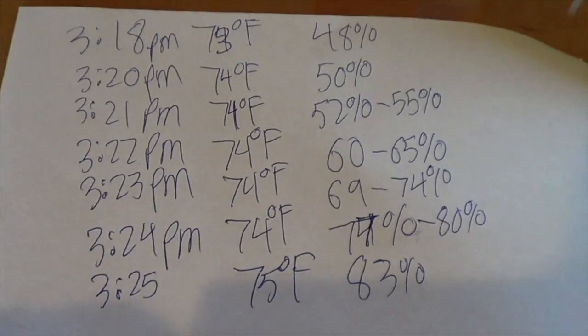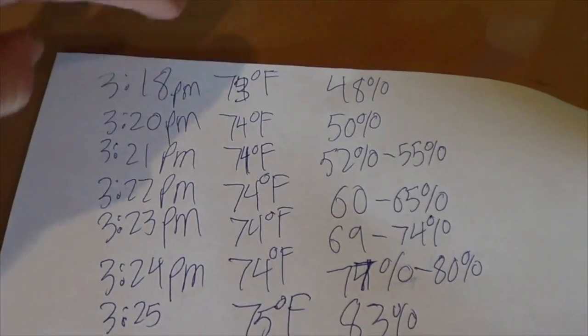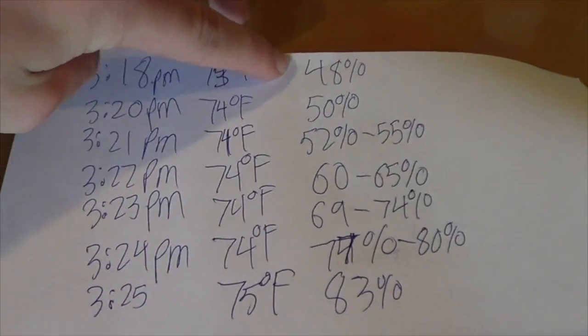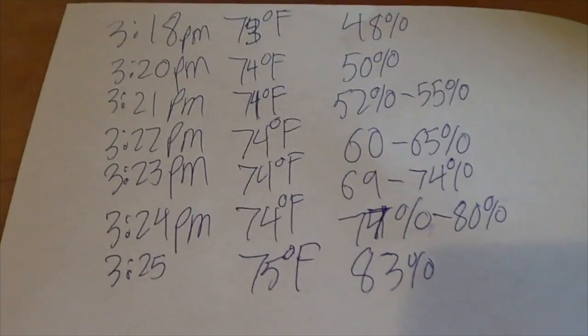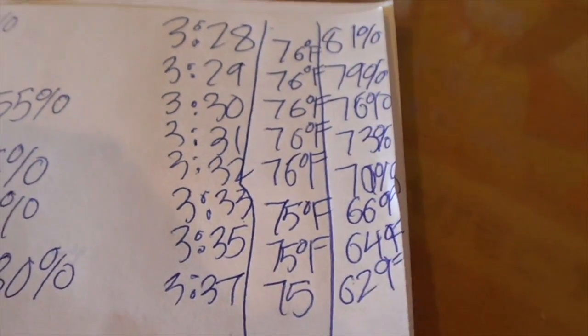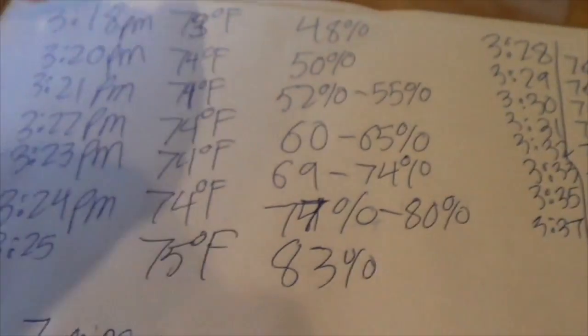Here's a tracker of the time, the temperature, and the humidity at 3:18. It started at 73 degrees, 48%. At 3:25, I took it out at 83% because my weather station was starting to get condensation. The paper's all not even straight now. It's all wet. Okay, already 10 minutes went by, and you could see it went from 81% to 62%, but it took only 7 minutes to get the humidity in. Now it's taking double the time to get the humidity back to normal.